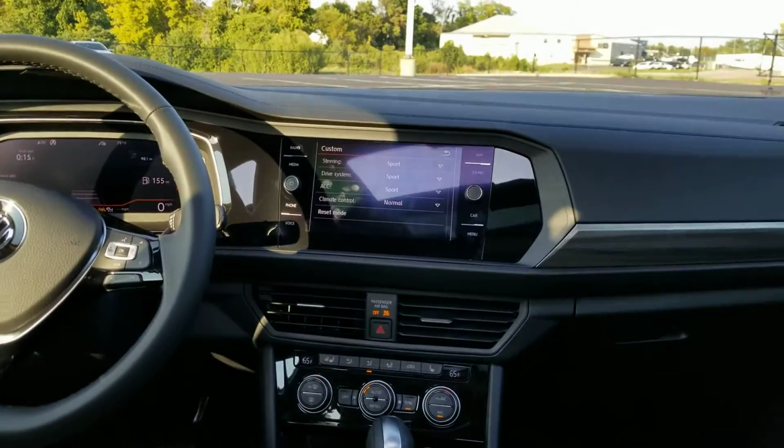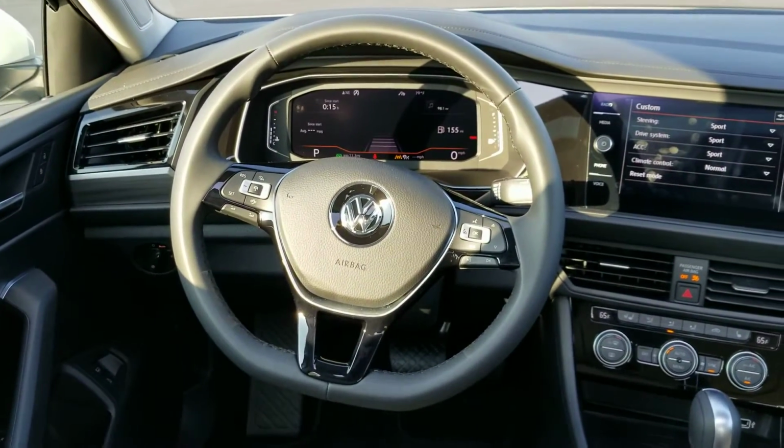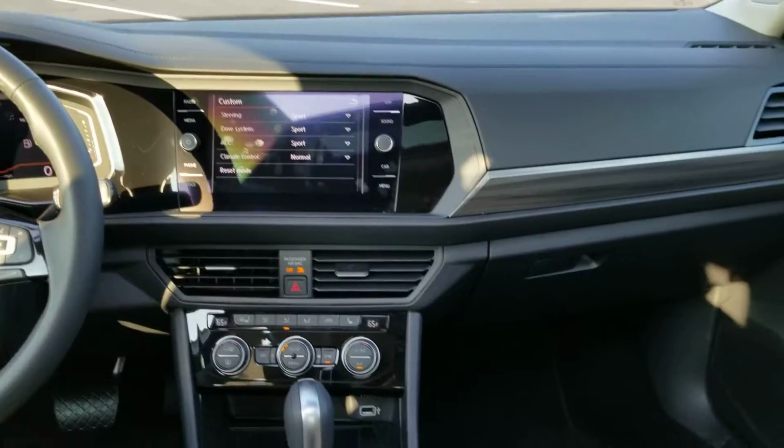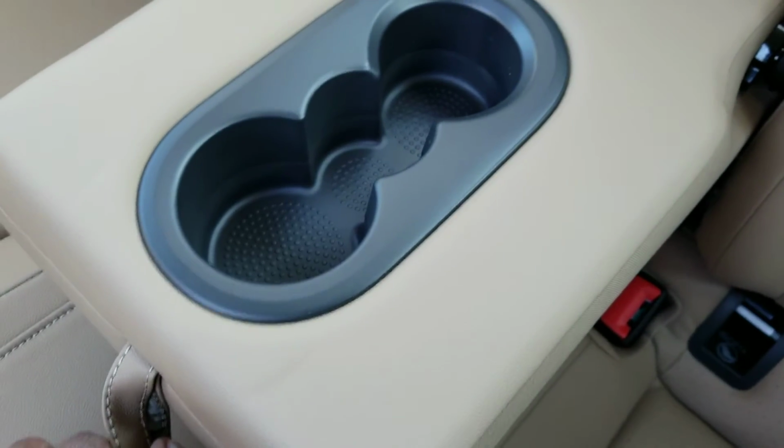And as you look through from the back to the front, there's a look at your instrument cluster right there, and the steering wheel setup, and then the radio right here, right back to the center console, and back here again. These seats again are leatherette. Your LATCH seat hookups are right here, and also right here. Armrest with a cup holder right here in the middle for you.